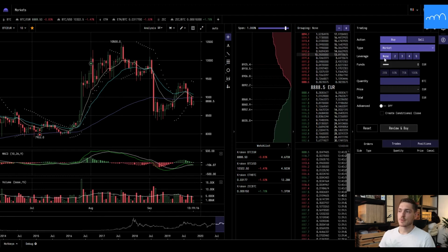And then for leverage, we simply go for none. For the funds, here you can choose how much money in your fund you would like to use to buy Bitcoin with. You can go for the quantity of Bitcoin you would like to buy. So let's say you would like to buy 0.01 Bitcoin. Then you will see that you would have to pay about 89 euros for that 0.01 Bitcoin. So you don't have to buy one entire Bitcoin. You can also buy a small part of a Bitcoin.